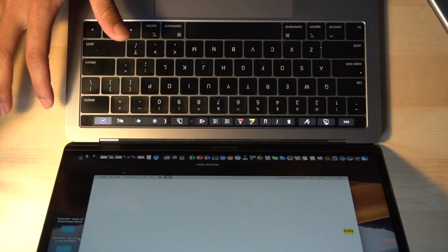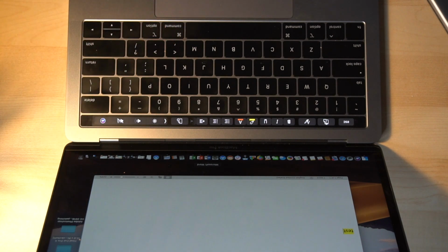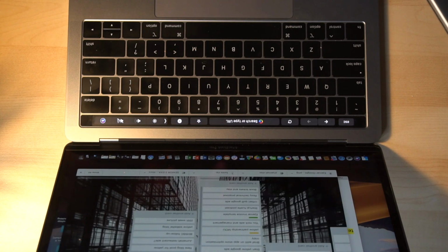So the Touch Bar is amazing. So far I've mostly used it for volume and brightness levels. It's very intuitive. So when you're using Word, it has features that you'd need for Word. When you're using PowerPoint, it asks you to escape slideshow, so it's amazingly intuitive. Very good to switch between tabs and switch between browsers. I always have like a million tabs open.